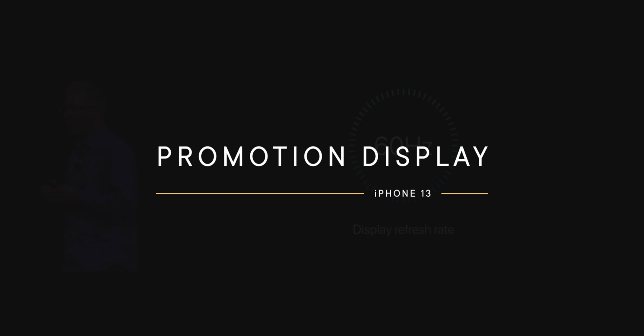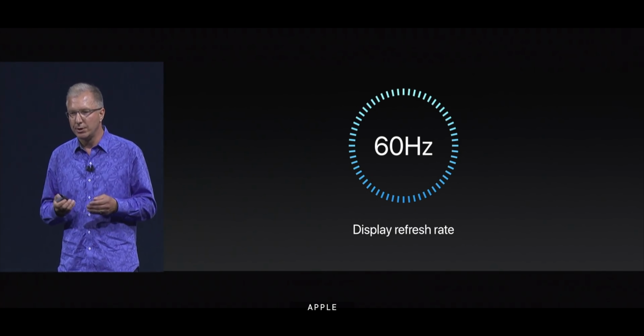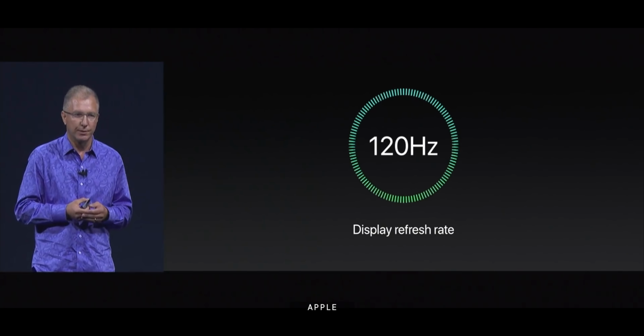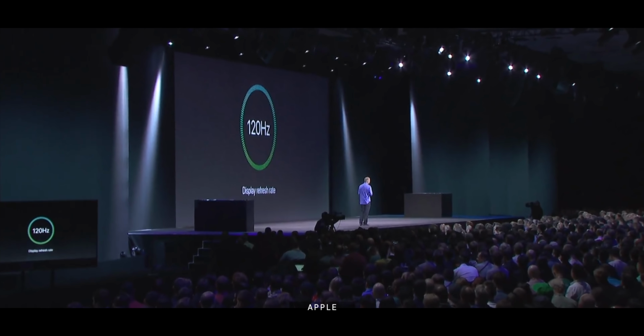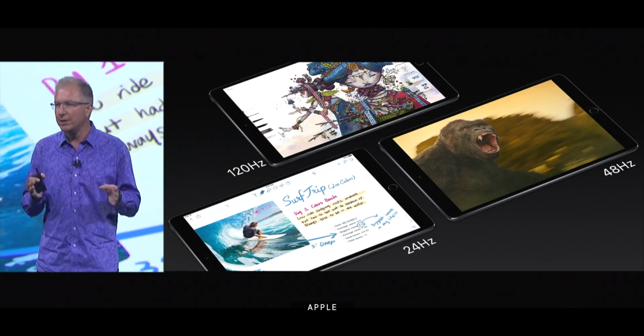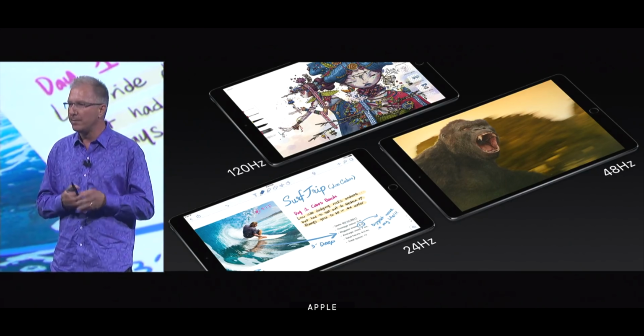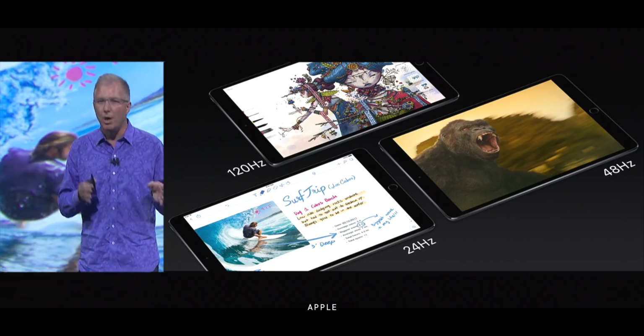Next up, ProMotion, Apple's name for adaptive refresh. In other words, what the iPad Pro's LCD display can do. Idle at 60 Hz, boost up to 120 Hz for better than buttery smooth scrolling and high refresh gaming, drop down to 48 Hz to show Hollywood movies at the proper 24 frames per second, down again to 24 Hz to save power on things like static images and interfaces.